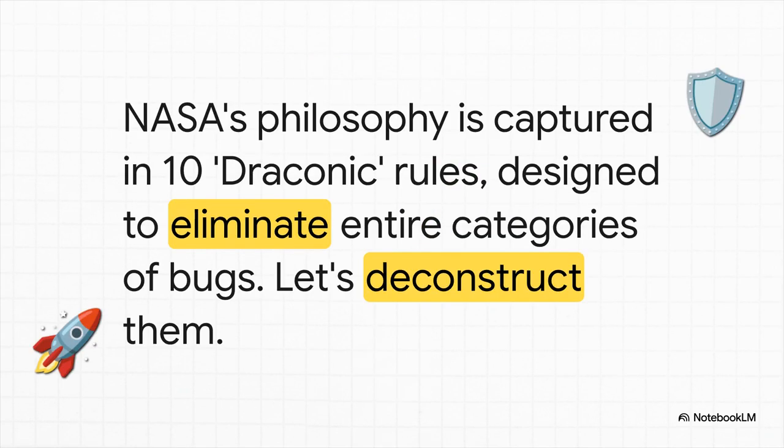Well, the answer comes from NASA's Jet Propulsion Laboratory, JPL. And what they did was they distilled decades of really hard-won experience into just 10 rules. But listen, this isn't just some simple checklist. This is a disciplined philosophy. It's designed to make software so straightforward that it can be formally proven to be correct. And when you look closely, these 10 rules aren't random. They actually cluster around 3 powerful core principles.